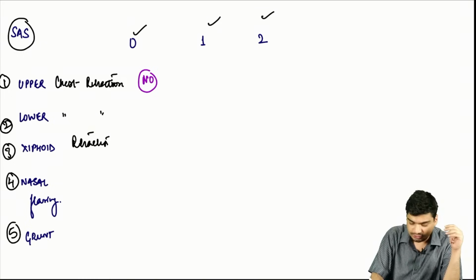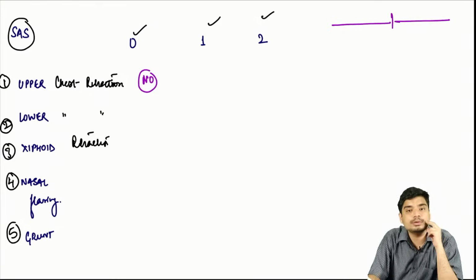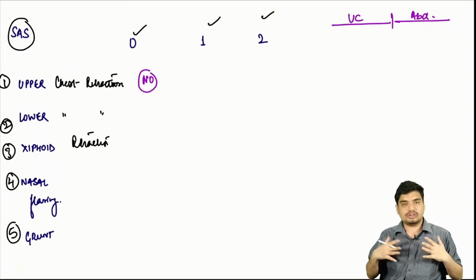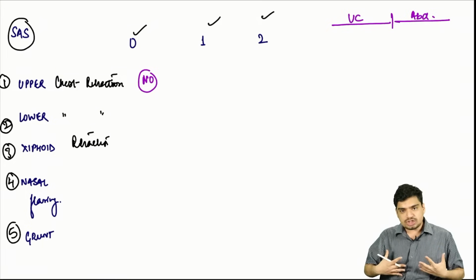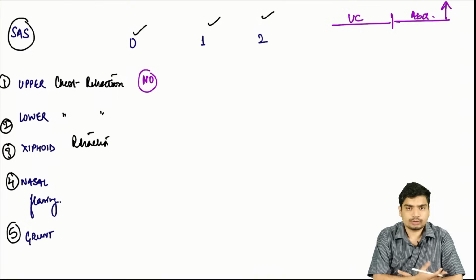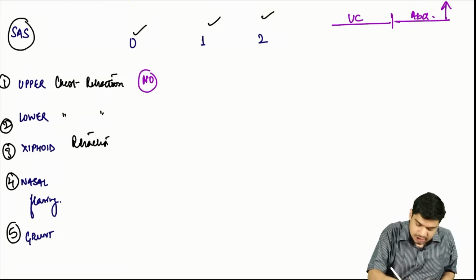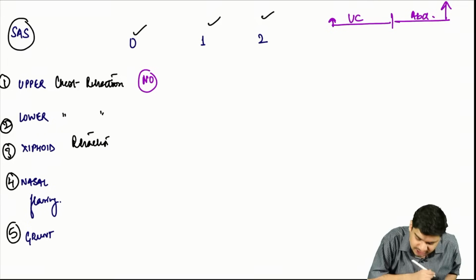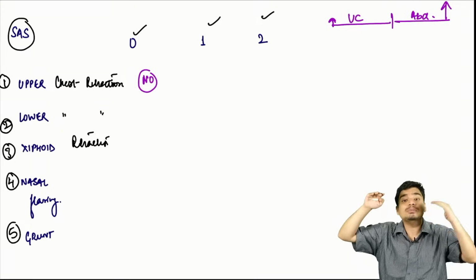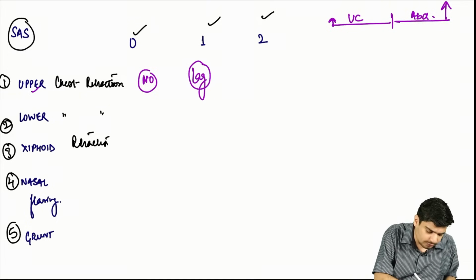Score 1 is given, now listen to this very carefully. Imagine this is the upper chest and this is the abdomen. If there is a chest pathology, if there is respiratory distress, what will happen whenever the child is trying to breathe? The abdomen will go up. That's what normally happens. But because there is a pathology in the chest, the rise is going to be small. So the abdomen will go up, the chest won't fully move up. There will be a lag. If there is a lag, we'll give it a score of 1.